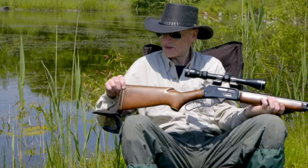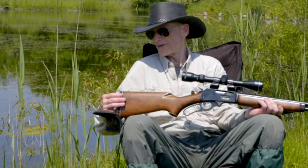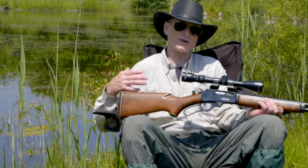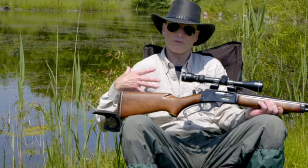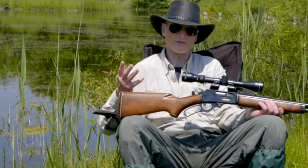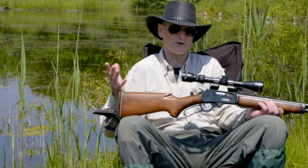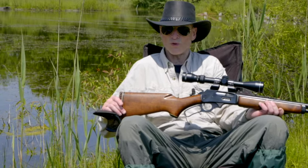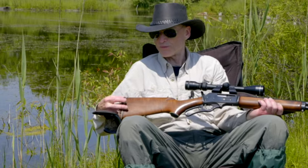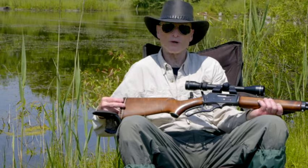hunting, and it does have a recoil pad on it, but it doesn't really need a recoil pad, because when you're hunting deer, you're usually wearing warm, thick clothes, and you're only maybe taking one shot, or two shots at the most. And after they get old, they get hard and brittle, so they're not that much help anyway.